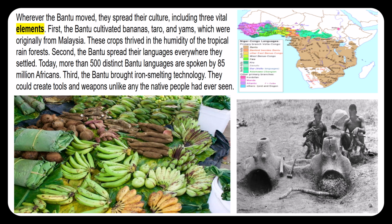Question number 10. When the Bantu people moved and spread their culture, they spread 3 vital elements. What were these 3 vital elements? Number 1, they spread food, such as bananas, taro, and yams. Number 2, they spread their language, and today, 85 million Africans are speaking more than 500 distinct Bantu languages. And 3, they brought their iron smelting technology. So the people that they brought this to could now create tools and weapons made of iron.